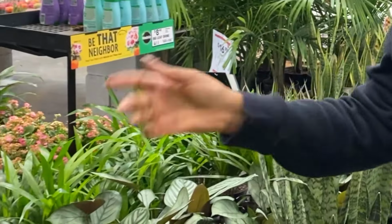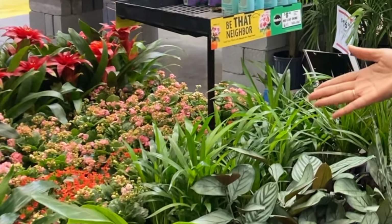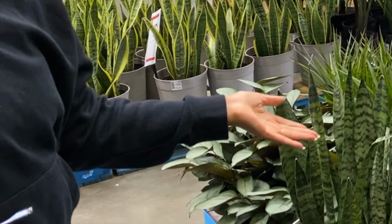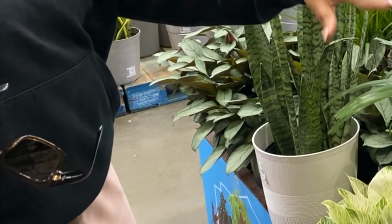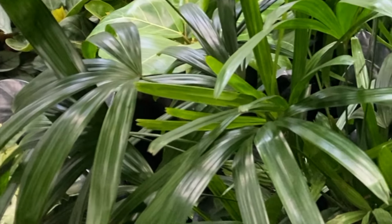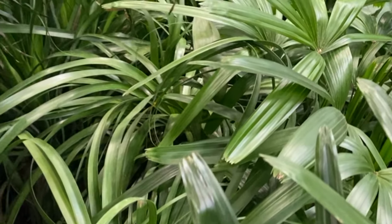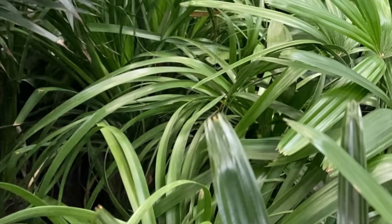On this side over here, we got some more palms, some fiddly figs, some snake plants. All great first time plant moms and dads. These are plant friendly. We got some monstera, some Swiss monstera over there, which look really healthy if you can get to it. They're back in the back over there.